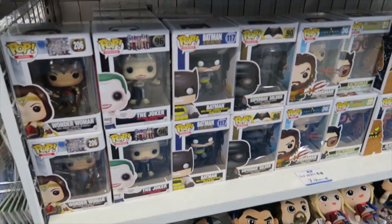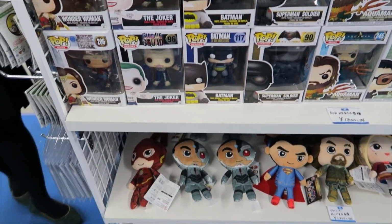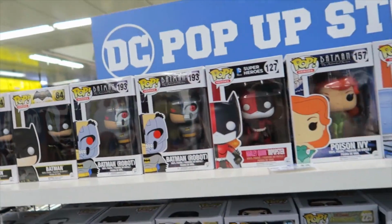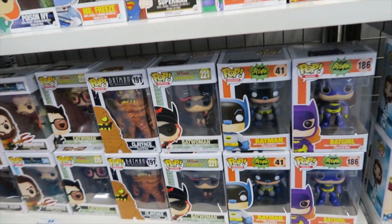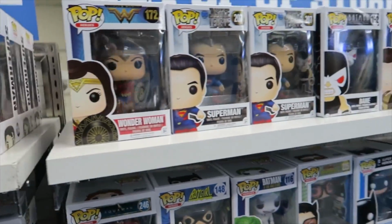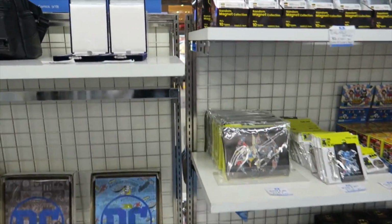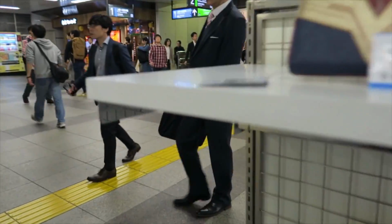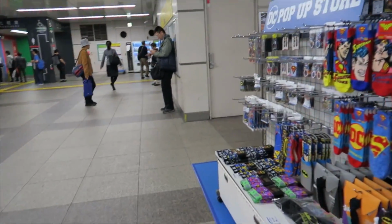And last but not least, Funko Pops, which I'm sure probably lots of people are sick of seeing these Funko Pops. I know they're very, very big in North America. Don't really give a shit about them in Japan. We've already got plenty of cutesy little figures and stuff, so I never see Funko Pops, so there they are. That's really it for this little pop-up shop. DC Comics, pretty cool. Check it out if you're in the station. That's it.